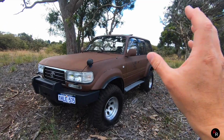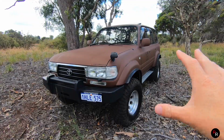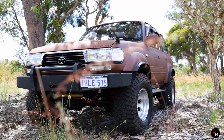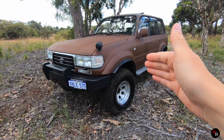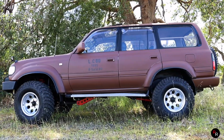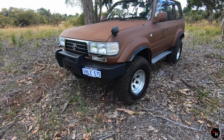Now, just doing a walk around on this 80 series, I gotta say, just beginning is just the size of this thing. It's absolutely massive. It is so wide, so big. I parked it next to a Sahara. This thing made that look like a shrimp. Literally, it's got a 2-inch lift kit. It is running 31-inch BF Goodrich mud tires. This thing looks good, I gotta say, you know.